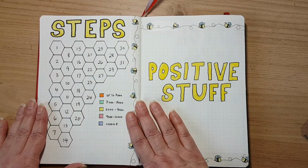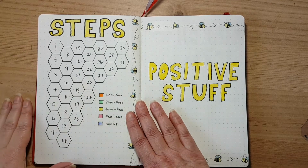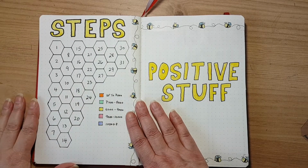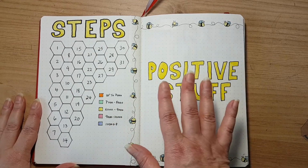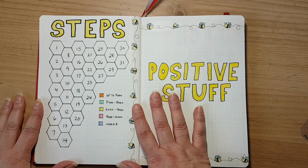So previously I've had sleep trackers, habit trackers, all sorts of different trackers, health trackers, and I decided that I'd started feeling a bit of a slave to my trackers. So this month I've got rid of the trackers as part of my monthlies. I've got little boxes in some of my weeklies, but not all of them.